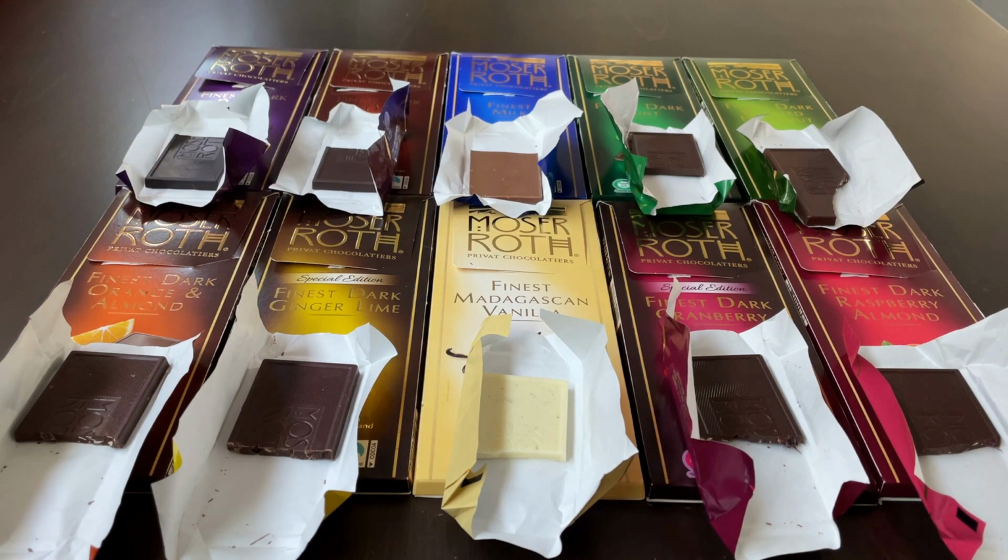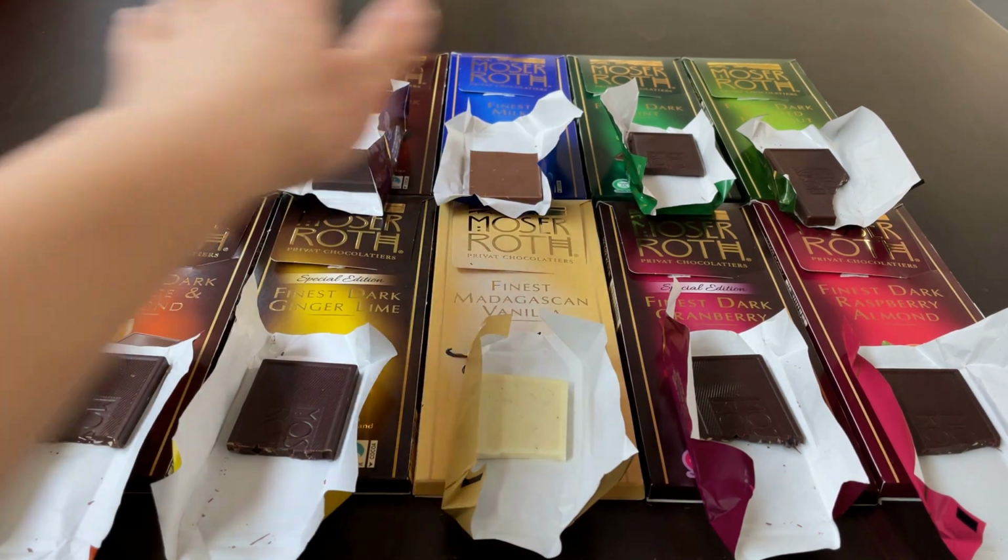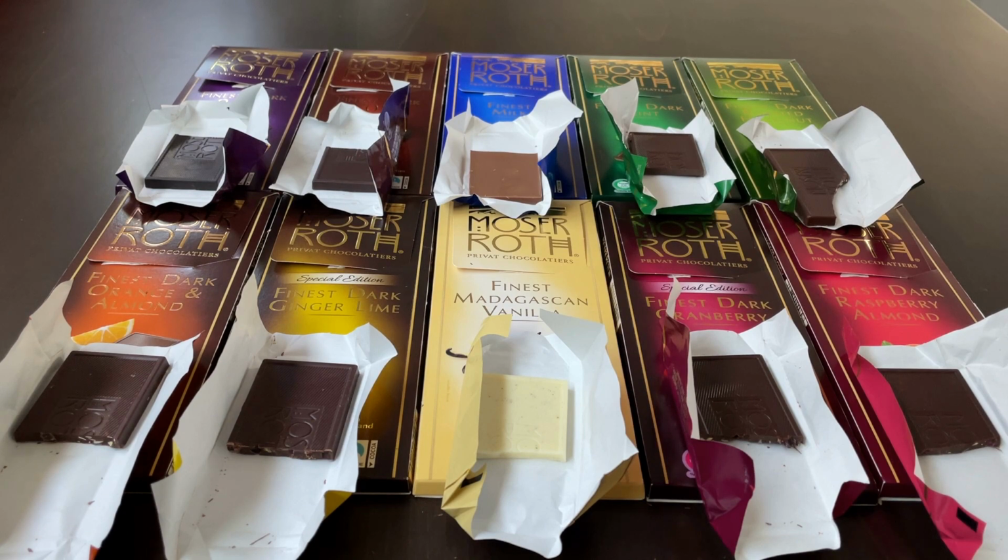And this Madagascar vanilla, had high hopes for this. Sounds great on paper. Unfortunately, it is just too sweet. That is the lowest rank out of all 10 flavors that we have here.